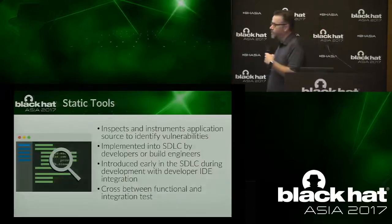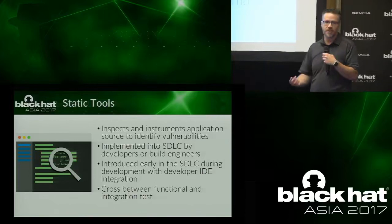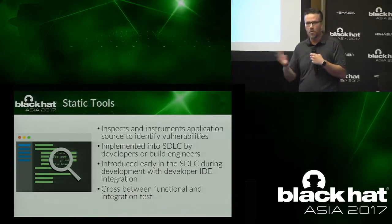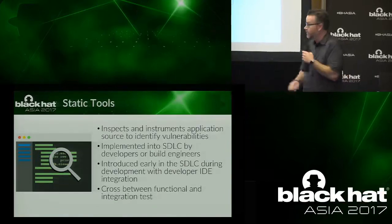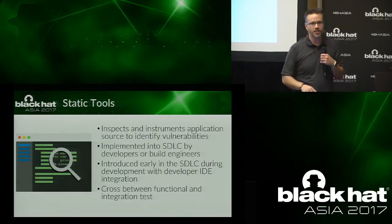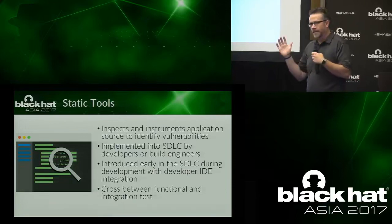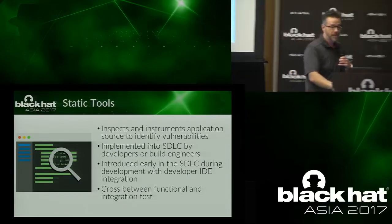The static tools actually understand source at some level, right? So it's implemented by the build engineers or something like that in a development pipeline earlier in the SDLC. So hopefully during the earlier stages when you are building or putting things into a development environment or a staging environment rather than when it goes into production. They're typically a cross between functional and integration tests, but like I said before, they do require a full build of the application to truly identify security vulnerabilities. We'll talk a little bit about why this is, but for now, just know that it is basically an integration test, and we've got to have a full build to be able to identify the security issues.